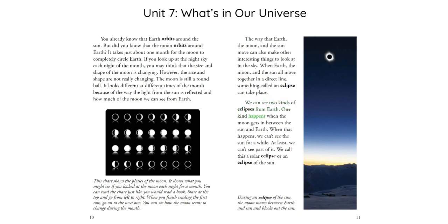One kind happens when the moon gets in between the sun and Earth. When that happens, we can't see the sun for a while. At least, we can't see part of it. We call this a solar eclipse, or an eclipse of the sun.